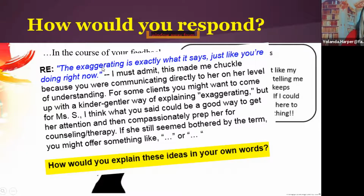Okay, so in this particular one, the student had given the client some feedback, and then the client came back to the student afterwards, and the student interpreted to the client that the assessment results showed that they were exaggerating. And the client asked, "What do you mean I'm exaggerating?" And this particular student wrote, "The exaggerating is exactly what it says, just like you're doing right now." That was the student's response. And so I went back with the student, and my response was, "Well, you know, I meant what you said." Made me chuckle a little bit, because you were communicating directly to this particular client on her level. But let's think about other ways you might want to say that in a gentler, friendlier way.